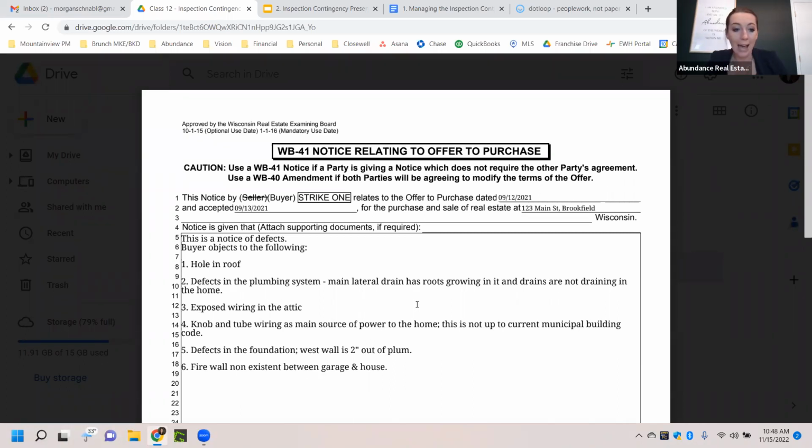There's exposed wiring in the attic. There's knob and tube wiring as the main source of power to the home. It's not up to current municipal building code, so the fix is probably a replacement of the electrical system. Defects in the foundation: the west wall is 2 inches out of plumb.